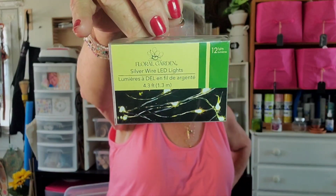All right. Oh my goodness, you guys. Been a day. It's been a busy, busy day. My last stuff is from the floral garden section of the Dollar Tree. I have found some really, really fun goodies there. This should have been in my repeat buy. It just kind of blended in with the other stuff, but this is the Floral Garden Fairy Lights. Love, love, love those. Pick those up all the time.